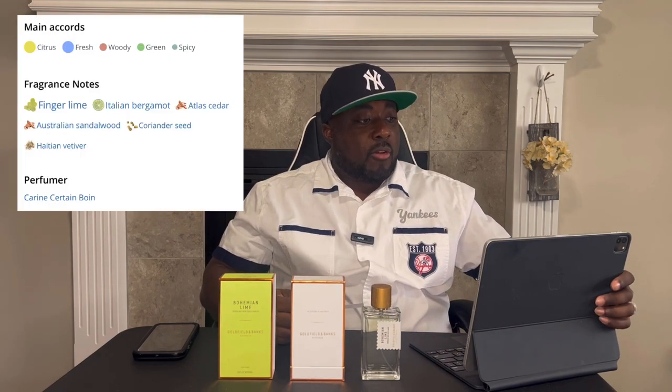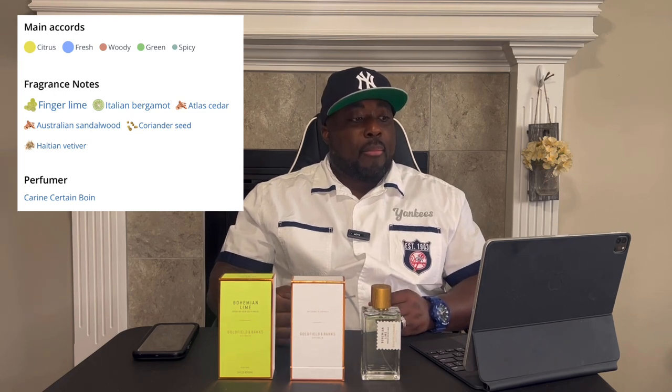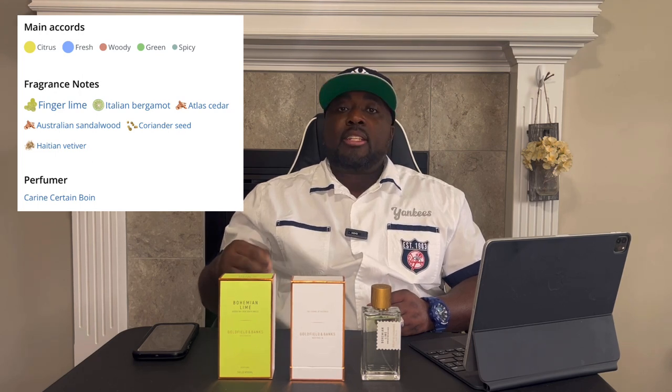What you get for accords is citrus, fresh, woody, green, and spicy. With top notes of finger lime, Italian bergamot, mid notes of Atlas cedar and Australian sandalwood, and base notes of coriander seed and Haitian vetiver.